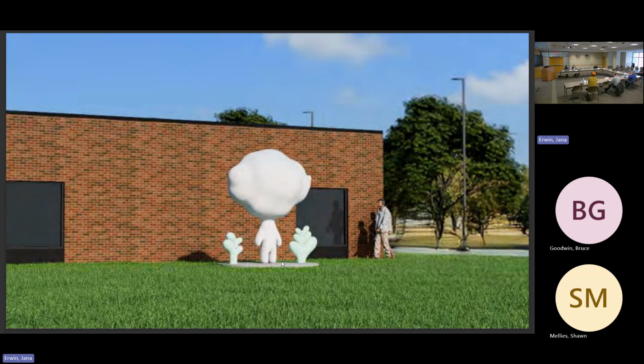Happy to hear any comments or concerns if there are any, or if you're interested in serving on the selection committee, let Jana and me know, and we'll include you. The selections will come to Design Council for approval and ultimately go to City Council for approval of purchase whenever we get there. So that's that project.